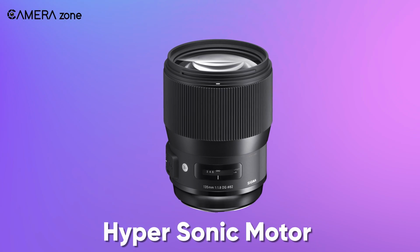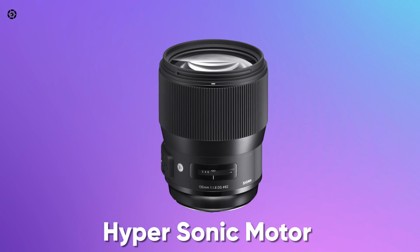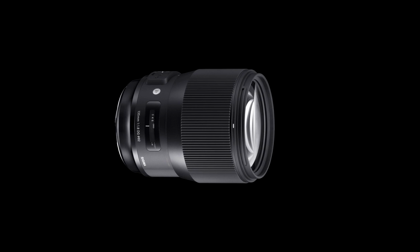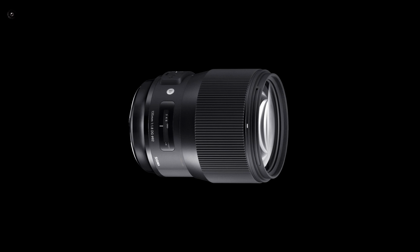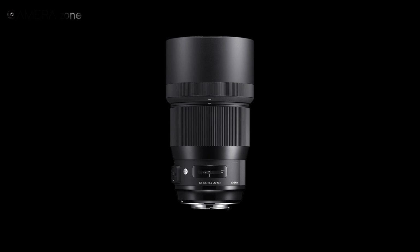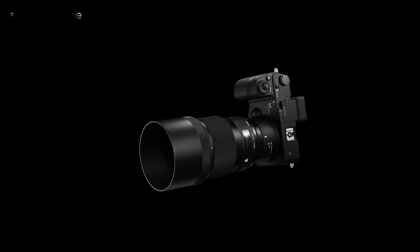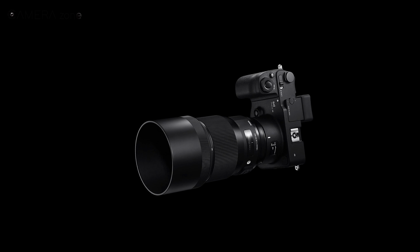Finally, the integrated hypersonic motor helps in quick and quiet autofocusing. You can also manually control the focus simply by rotating the focus ring at any time. In short, Sigma 135mm f1.8 DG HSM Art Lens has all the premium features that you're looking for in portrait photography.